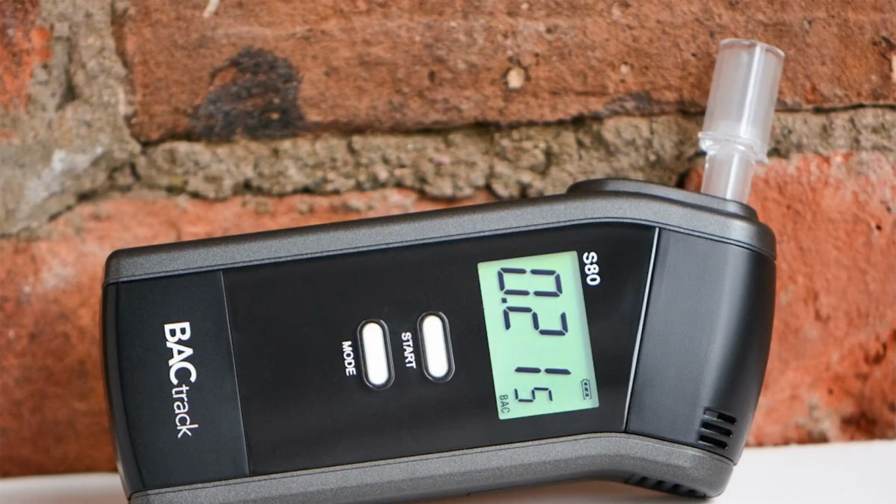range of 0 to 4 ppm. The model has a semiconductor-type sensor, equipped with a 3-line illuminating screen, which simplifies the process of operation. The cost of the device is about 500 rubles.